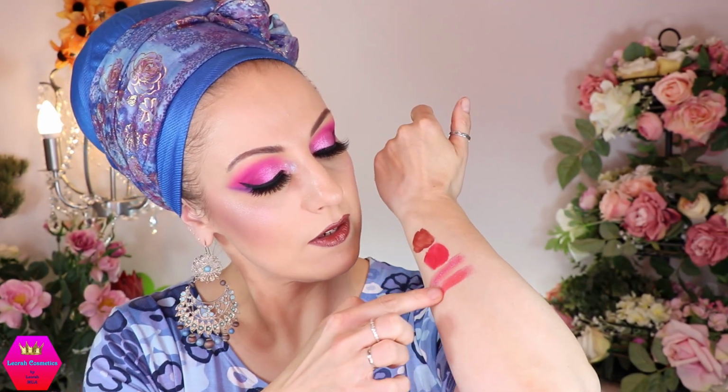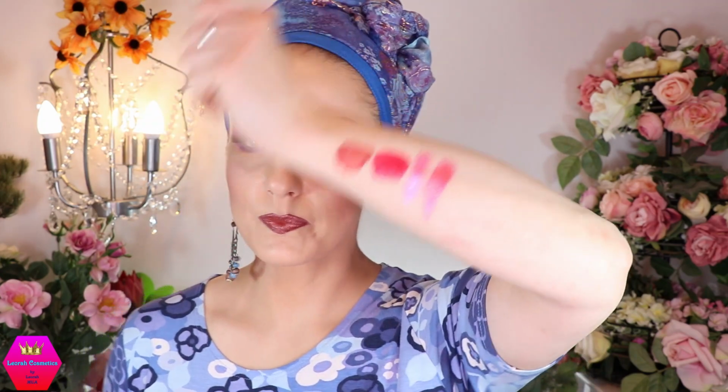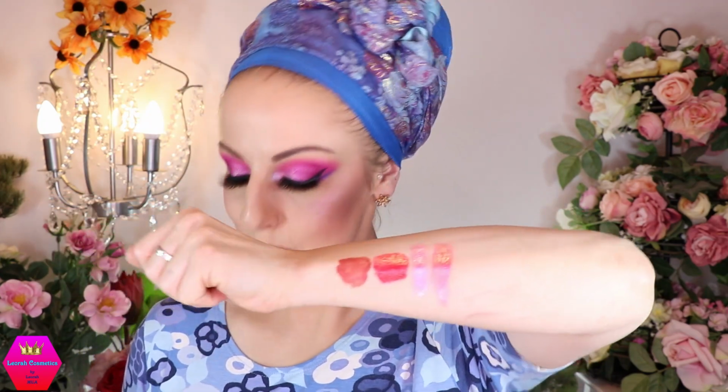So let's go to number 10, which is more of a corally orangey shade. Maybe you see it better like this. So this is how it looks on the finger, and this is how it looks here. Is anyone seeing anything? I don't know.